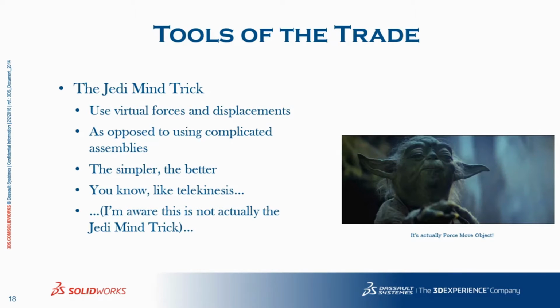So I call this a Jedi mind trick because it's like telekinesis. And before you email me, I'm aware that that's not actually the Jedi mind trick at all, but I couldn't think of a snappier name. I mean, I could call it like force move object, but that's lame. Jedi mind trick is just cool. So we're going to call it Jedi mind trick.